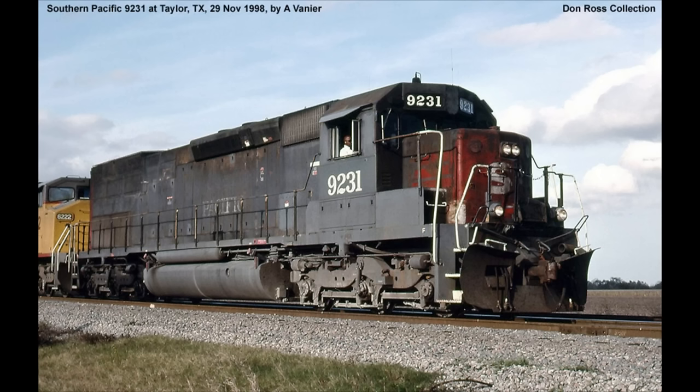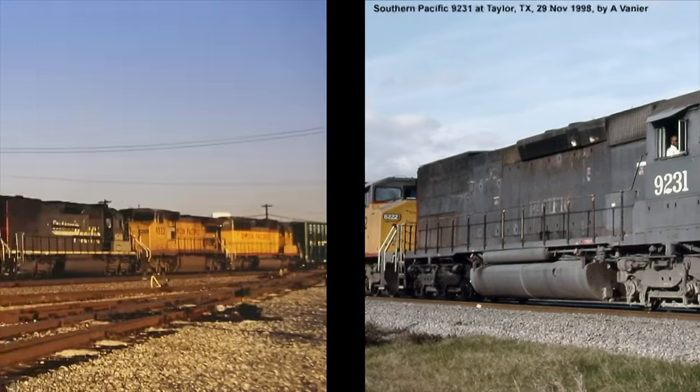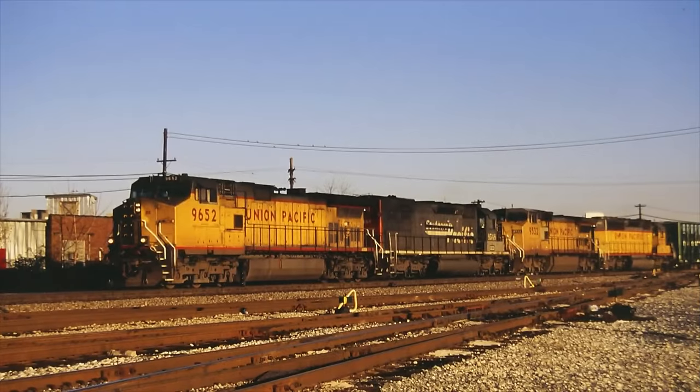Tunnel motors were built for mountainous regions in the United States, the western United States to be specific, where SP had previously encountered repeating overheating issues on their SD45s. The later SD40T-2 looks similar to the SD45T-2.